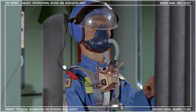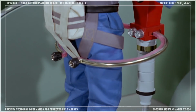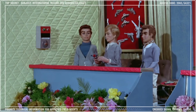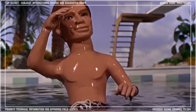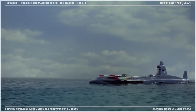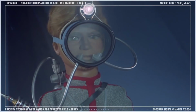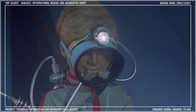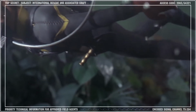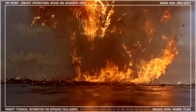Gordon, like his brothers, is a trained astronaut, but unlike the other Tracy boys, he completed his space training after International Rescue was formed. While his brothers looked to the stars in their formative years, Gordon became fascinated with the ocean. Serving with both the submarine service and later the World Aquanaut Security Patrol, Gordon furthered his skills as an aquanaut at every opportunity. However, it was his love of the ocean that nearly cost Gordon his life when an experimental hydrofoil he was testing crashed at high speed.